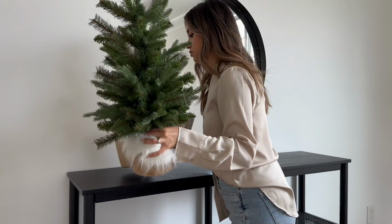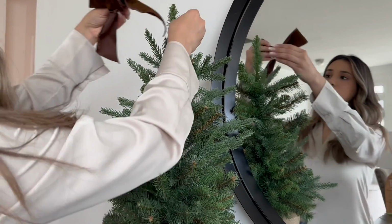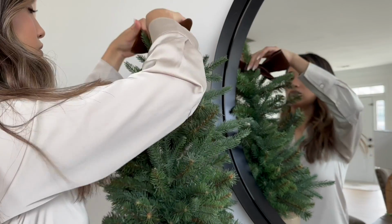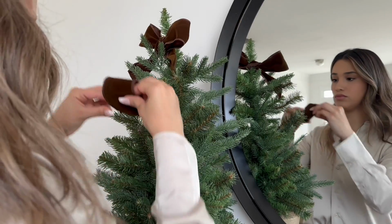I didn't like the base of this tree, so I placed it into this planter, and I think it turned out a lot better. I didn't want to add any ornaments to the tree, only ribbon, and I struggled placing the ribbon into the branches. They just wouldn't stay in place.